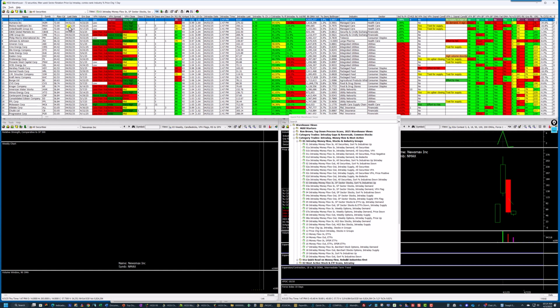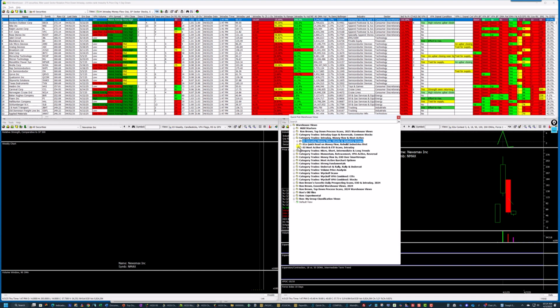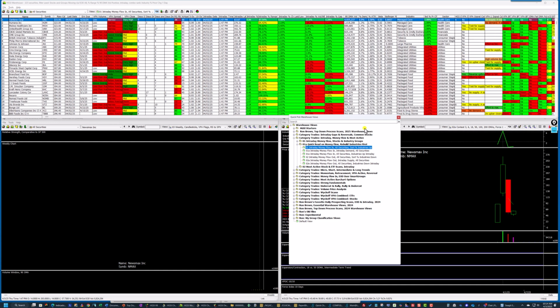But what I want to show you here, and these have been in here a while, but I didn't want to look through all these when I wanted a quick read, so I came in here and I made a folder, intraday money flow in all securities. The sort is on percentage industries up, and this one sorts on this percentage, and this next one, 323 stocks, the same stocks, but this is sorted on demand, and it shows me the stocks within the all securities folder that are most in demand.